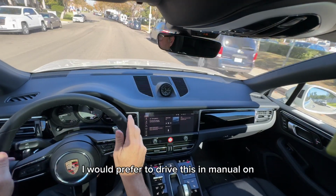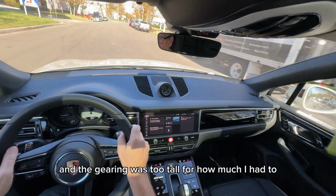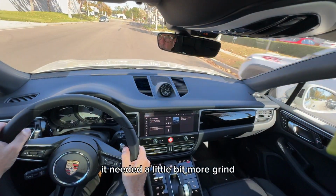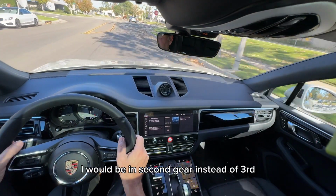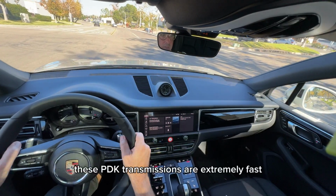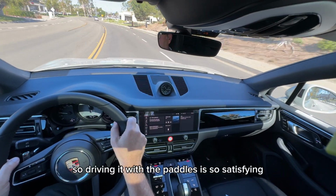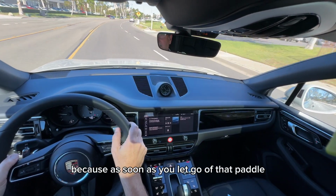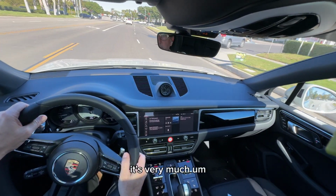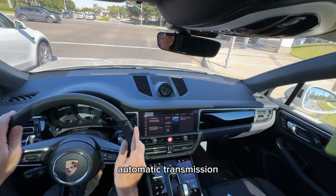I would prefer to drive this in manual, only because on that turn I could tell the gearing was too tall for how much I had to push on the accelerator to get it to go. It needed a little bit more grunt. And if I was driving in manual, I would be in second gear instead of third, and it would have gone a little quicker. These PDK transmissions are extremely fast. So driving it with the paddles is so satisfying, because as soon as you let go of that paddle, it's in the next gear, up or down, doesn't matter. You could very much tell that it's not a normal automatic transmission.